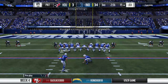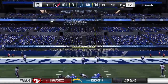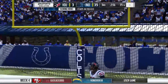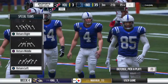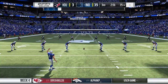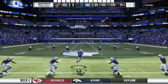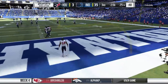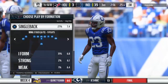Vinatieri now to tack on the PAT. Vinatieri able to tack on the PAT, and that will extend this big lead. Vinatieri out there to kick this one away, and that'll carry over the back line of the end zone for a touchback.